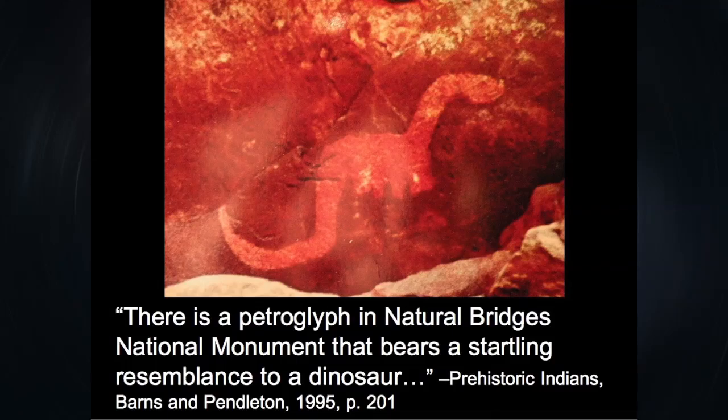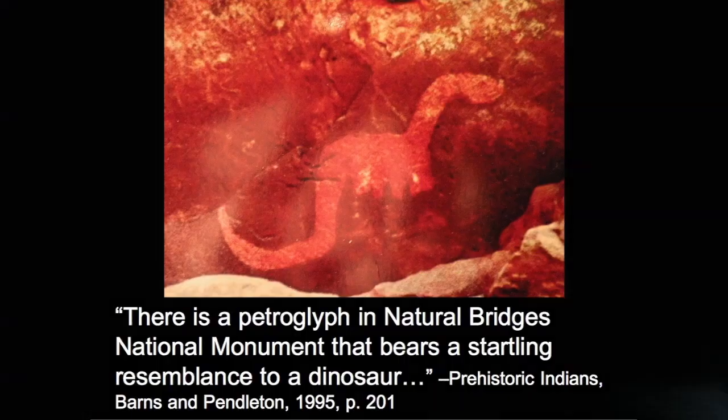Go see it. Every single one of you. Go to Kachina Bridge, go to Utah. It'll take you about 30 minutes to climb down into that gorge, and you will find it. It's under that bridge. When I went there, I went with a friend of mine. From the ground, we looked up and went, whoa, that's a dinosaur. So don't even take my word for it if you doubt it. Go see it.